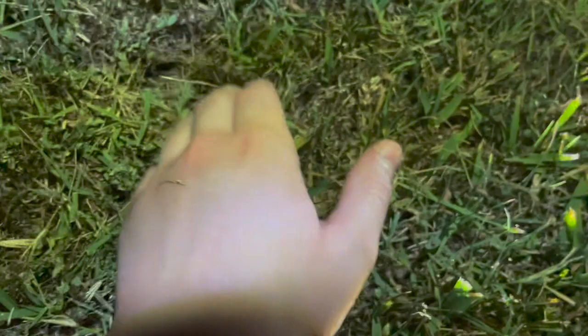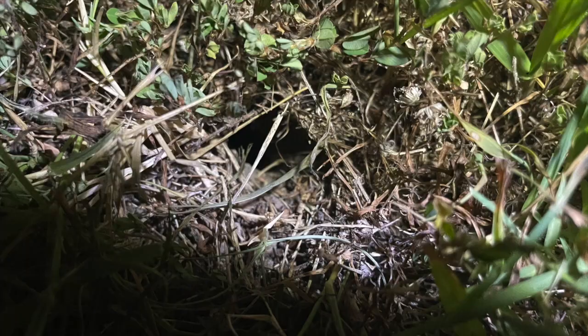That's her egg sac with perhaps a couple little babies in there. But we'll let her go back in her burrow, which is right there. We'll take a couple photos of her and we'll send her on her way.